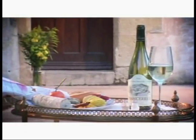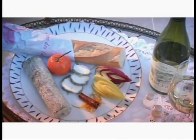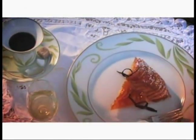The goat cheese, try a Sauvignon Blanc, it tastes so good. The flavors combine beautifully. And to finish this symphony of a meal, our tarte tatin. I love pairing this final course with a late harvest Chenin Blanc. So there you have it.